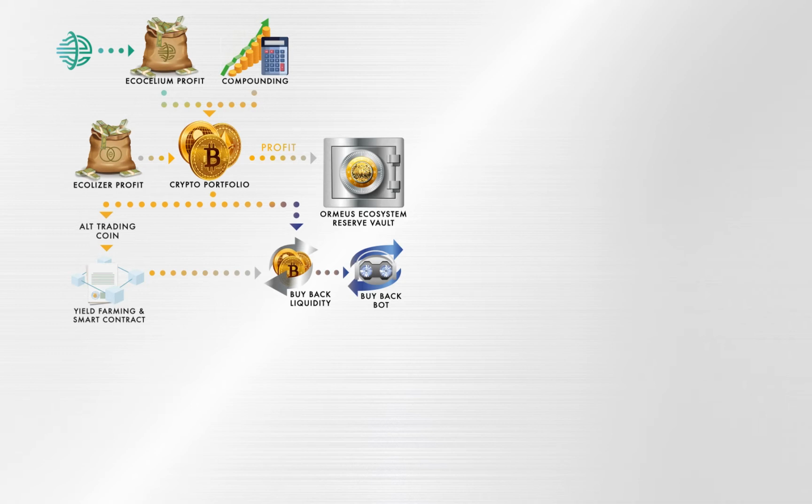So people always ask how that system completely works. That gives you an idea of how the base functionality of Ecosilium comes into place, creates value, creates an asset, creates a profitability scenario through yield farming. Inside of that yield farming scenario, we take the profits from that, we take 60% of it, and we turn it to compounding, and we take 40% of it, we run it into our crypto portfolio. From those profits, we utilize the buyback bot technology that buys back off the market, and then the compounding effect continues to run up and to continue to compound.